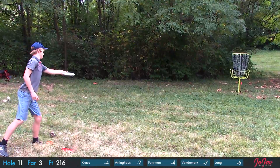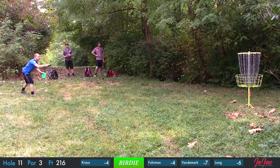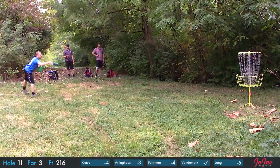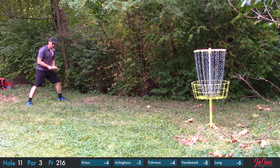Zach's kind of off to a slow start. He jams a putt in there. He's probably going to feel good about that. But Zach has really high expectations for himself, as he should, a player of his caliber, with the skills that he has. He feels every bit like he can come out and compete with all these guys.